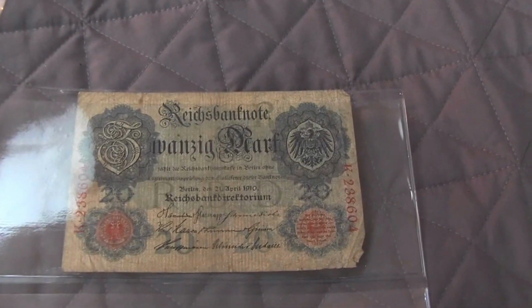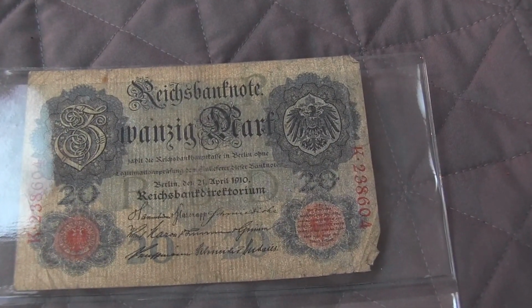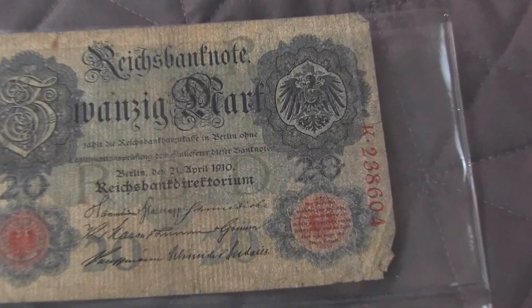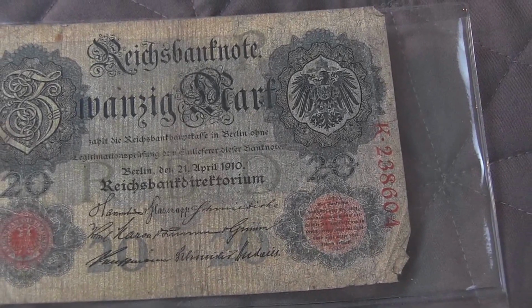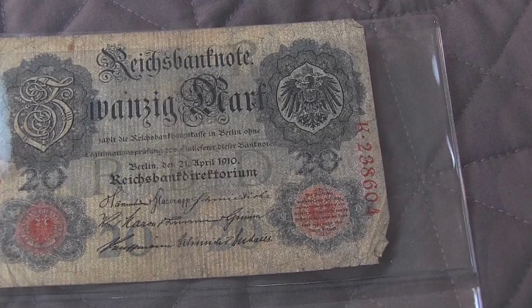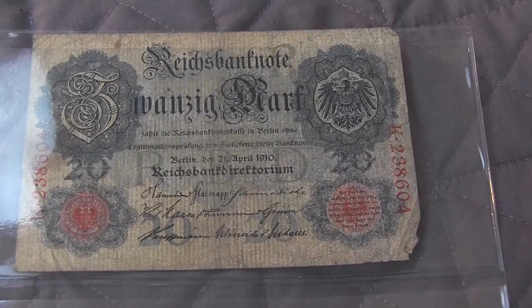Next, 1910. So the design on the notes has changed. It says April, and it's 20 marks. I'll show the back later.